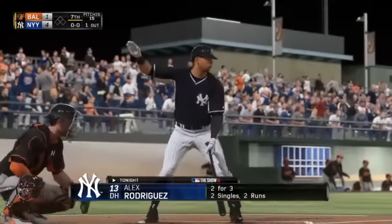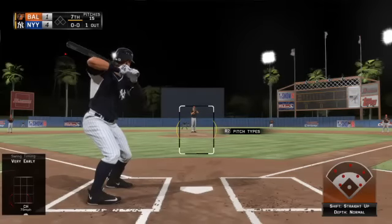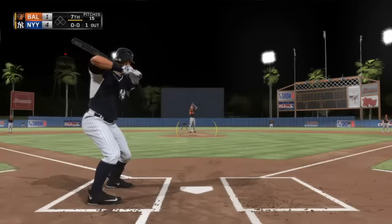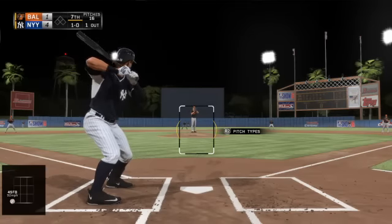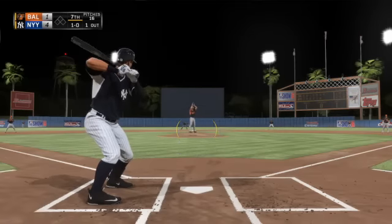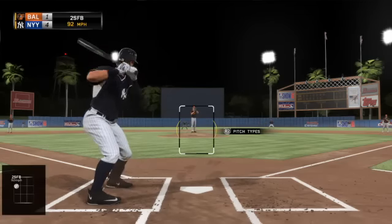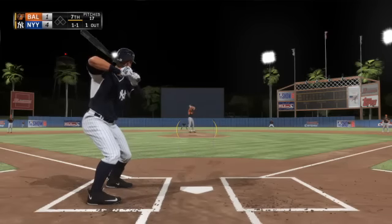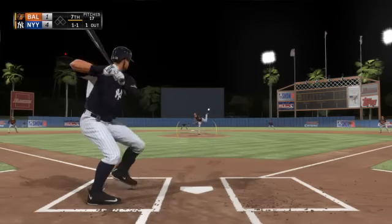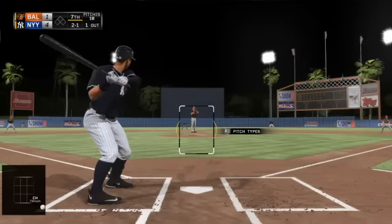Alex Rodriguez steps in. He scored after reaching on a single his last time up. The fastball here as he'll take a look at ball 1, 1-0. Fastball in there for a strike. 92 on the radar gun that time. Really a good job so far by this guy out of the bullpen. Yeah, he's come in and really put his stamp on this game. He's thrown a lot of strikes. That's what you want.